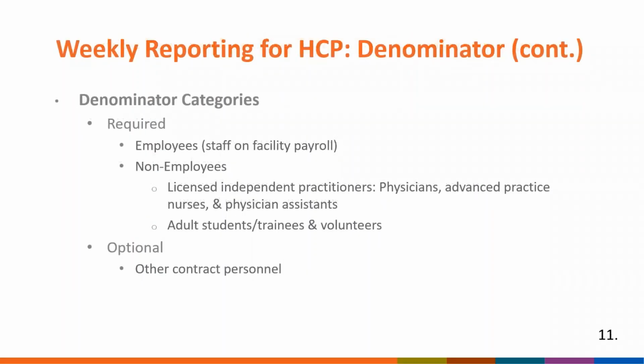Now we will talk about the different categories of individuals that make up the denominator. Similar to the annual influenza reporting, there are 3 required HCP categories. These consist of the following. The first category is employees, meaning staff on the facility payroll.